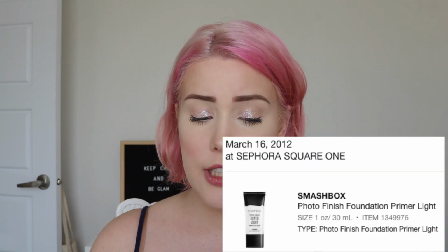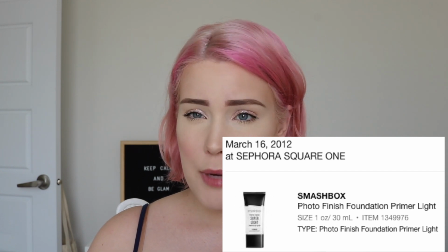I bought a Smashbox Photo Finish Primer Light. Don't remember if I liked it. I'm pretty sure I did because I think I repurchased it. So that must mean I like it, but I do not use that anymore. Maybe I should try it again. I don't know. I bought a Duo eyelash adhesive, which I do not use anymore. I use the House of Lashes one. It smells way better and it's way stronger and it keeps everything where it needs to be. So I don't use that lash glue any longer.